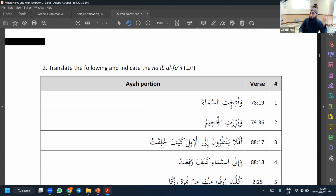Then we look to the left. What's on the left? Is it in raf? As-sama'u, it's in raf. So is that going to be my Nāib al-fā'il? Yes, it is. So the exact same way you look for a fa'il, you look for your Nāib al-fā'il. The only difference is that your verb will be majhūl. Fataha, fatahat, it's futihat.